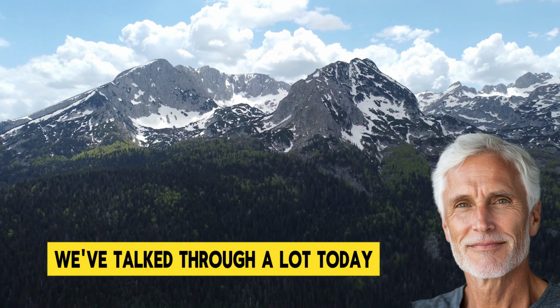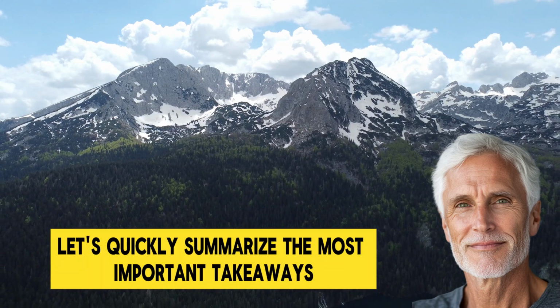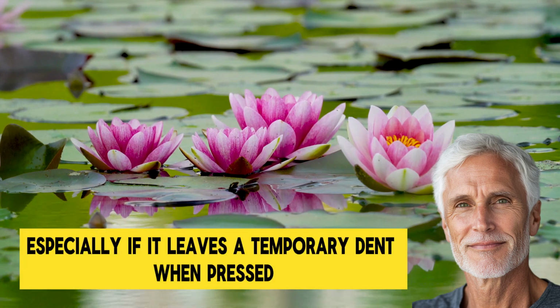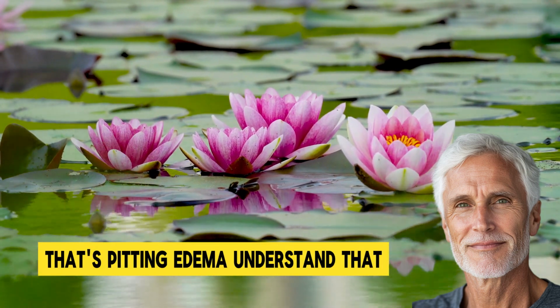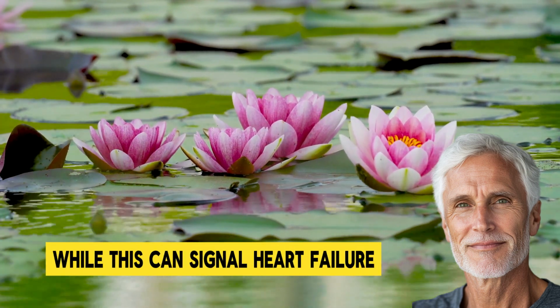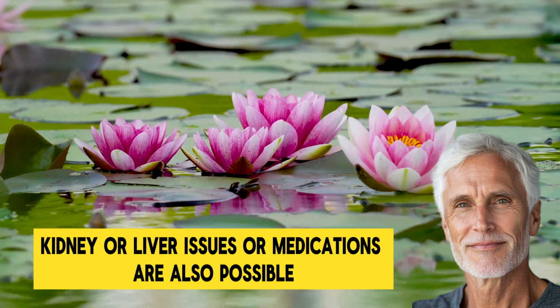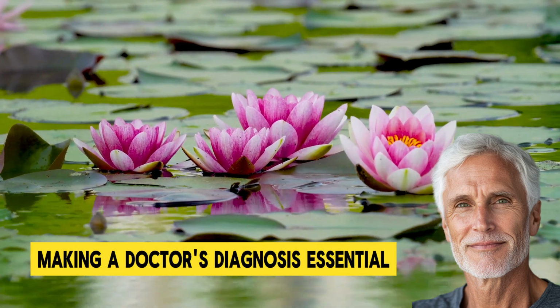We've talked through a lot today about paying attention to leg swelling after 70. Let's quickly summarize the most important takeaways. Remember to watch for ongoing swelling in both lower legs, especially if it leaves a temporary dent when pressed. That's pitting edema. Understand that while this can signal heart failure due to fluid backup, other causes like vein, kidney, or liver issues or medications are also possible, making a doctor's diagnosis essential.